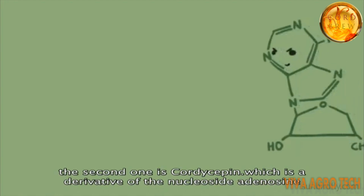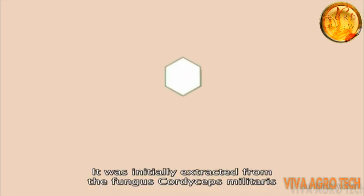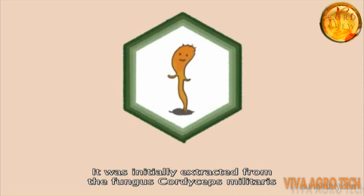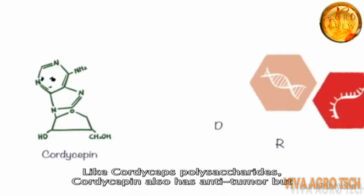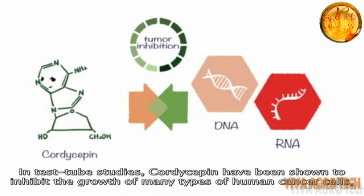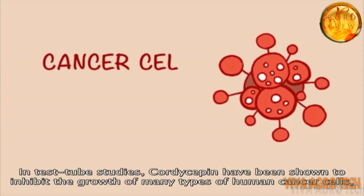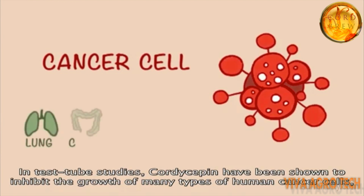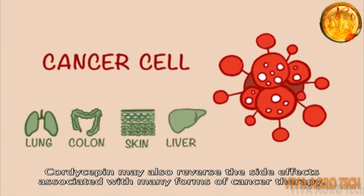The second one is cordycepin, which is a derivative of the nucleoside adenosine. It was initially extracted from the fungus Cordyceps militaris. Like cordyceps polysaccharides, cordycepin also has anti-tumor effects, but it directly interacts with tumor DNA and RNA, and has a good effect on tumor inhibition. In test tubes, cordycepin has been shown to inhibit the growth of many types of human cancer cells, including lung, colon, skin, and liver cancers.